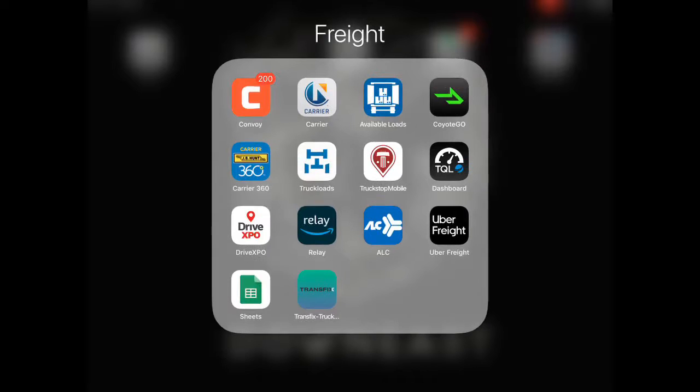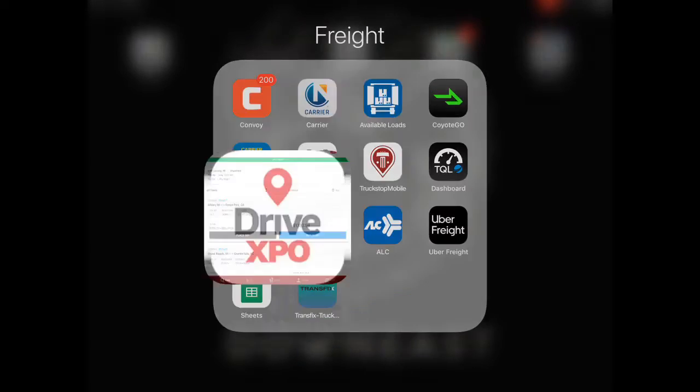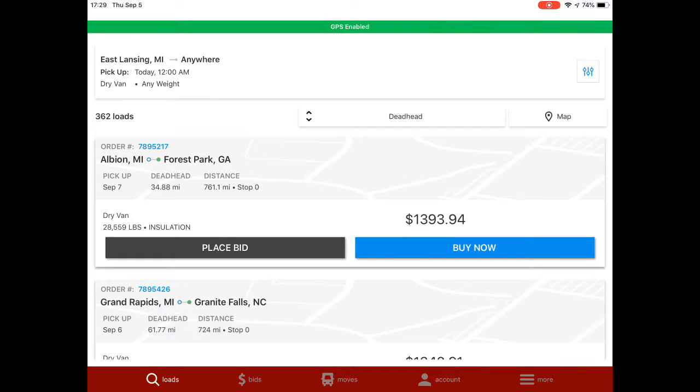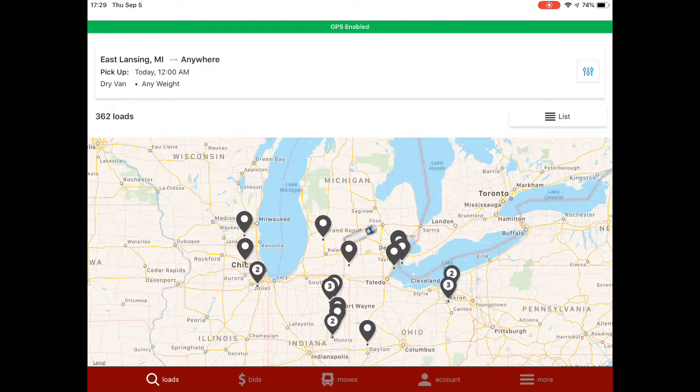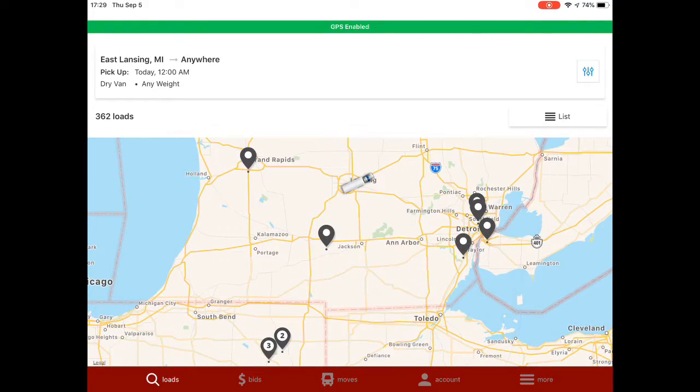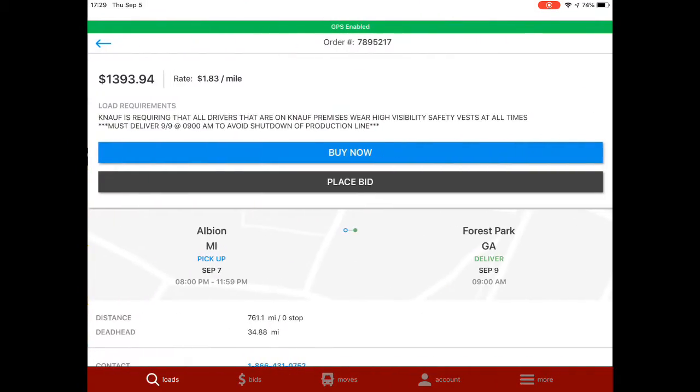All right, we're going to book a load using the DriveXPO app. When you open up the app, it's showing you freight that is nearby you picking up within the next couple of days. If you hit the map button, the map pin over to the right-hand side of the screen, it's a much better view. So we want to pick up the load that's closest to us. That is this one, picking up in Albion, Michigan.